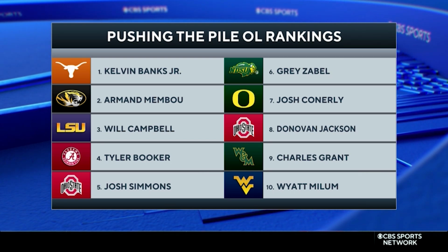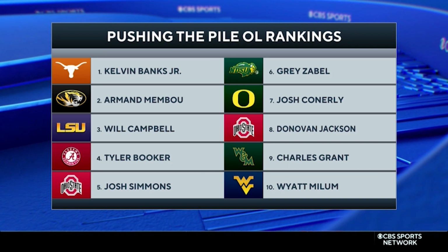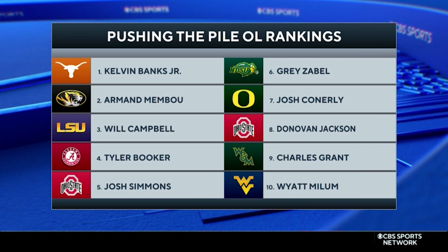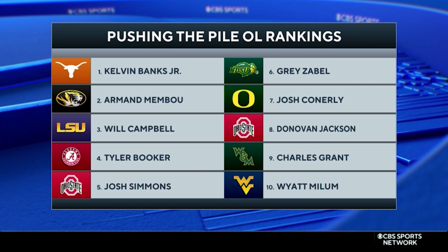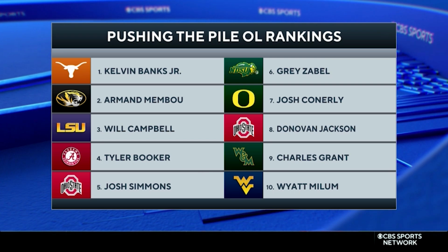Josh Conerly, Oregon tackle. We're at the point where he's the first guy I'm describing as a project. I think every guy before this is a day one starter. I could see Conerly being the first guy where I'm like, maybe he sits year 1, right? Maybe you're drafting him kind of like a Marist Mims last year, where you could start him if you really have to, but I'm probably drafting him, if I am, with a plan that he's a backup day 1.